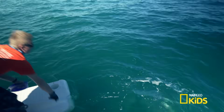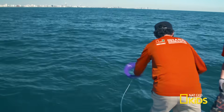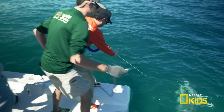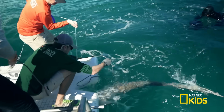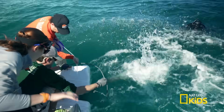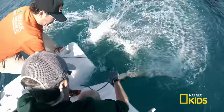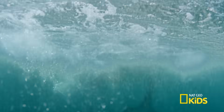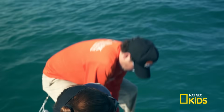Making a run. Okay, let me come help get it on. Okay, let go. No. Okay, get ready, Robbie. Yeah. Are you over it? The shark goes under the boat. Neil can no longer place the safety cable around its head. Ow, ow, ow, ow, ow.